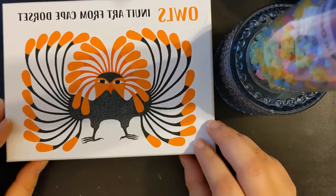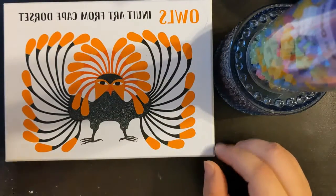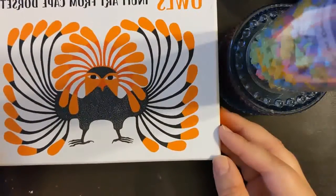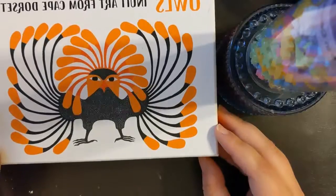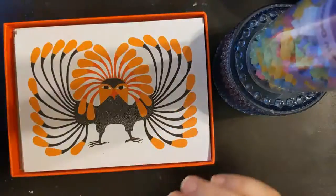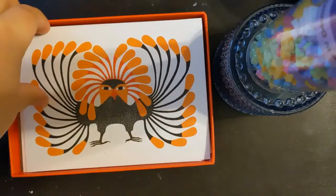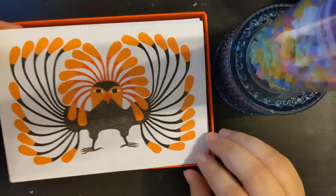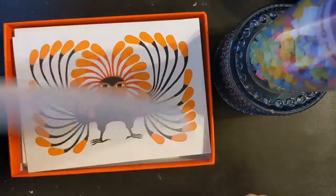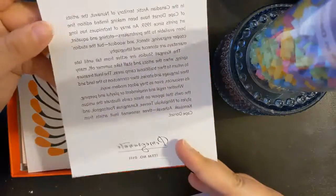The last thing I got was this box of cards, and it's a box of Owls, Inuit art from Cape Dorset. And there are 20 note cards, 20 envelopes, and there are 4 designs. So I actually haven't looked at all the designs yet, but I loved the box. I loved the artwork on the top, so I thought this was really cute. I will probably use some of these for journaling.